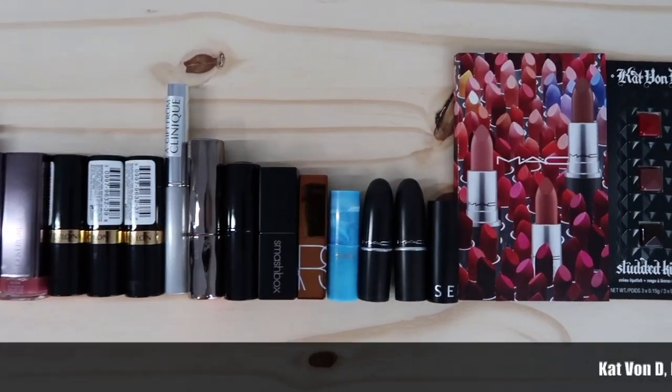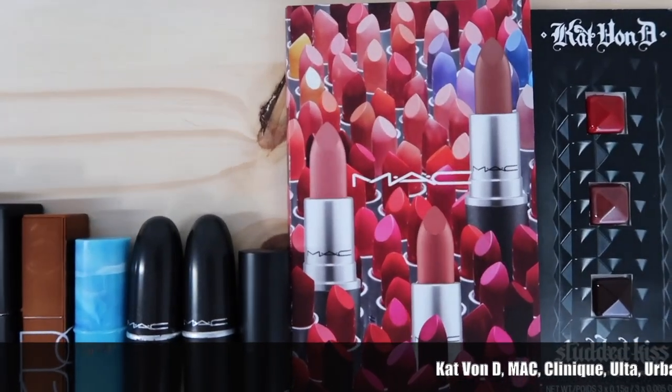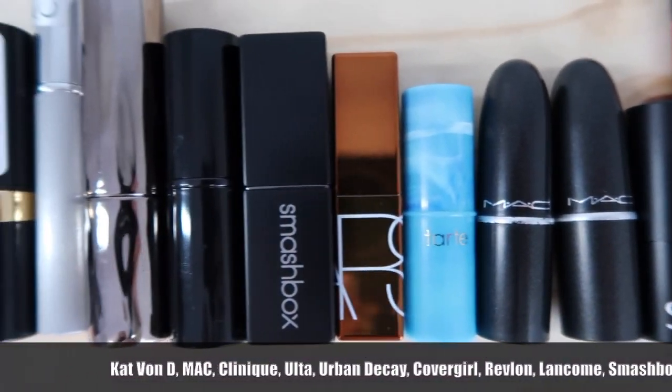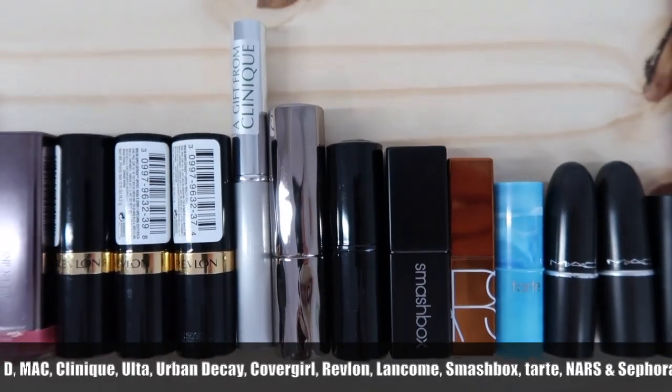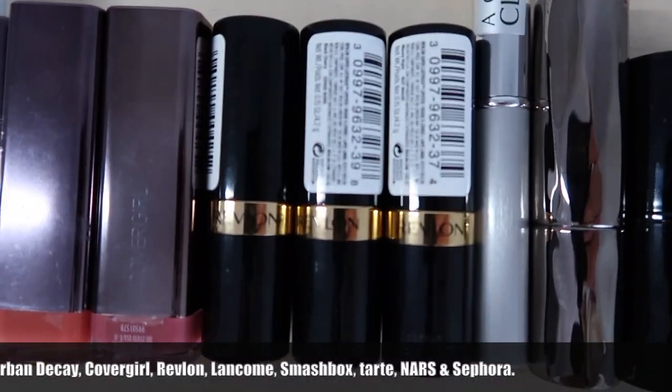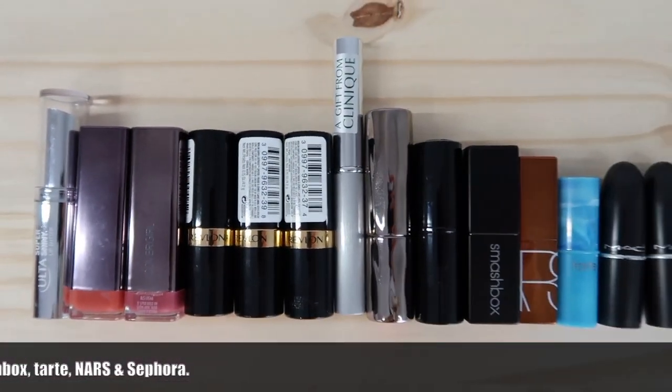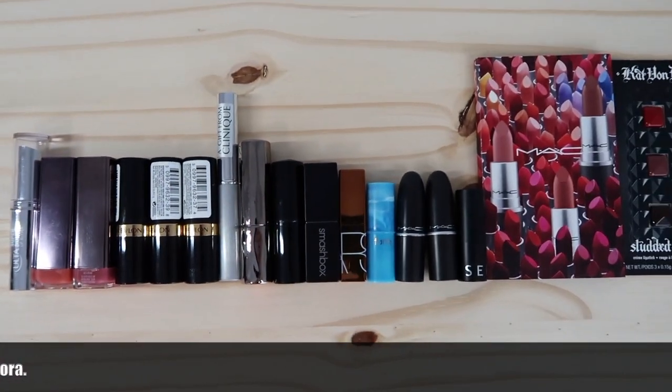I have remaining Kat Von D, MAC, I have 3 from MAC, Clinique, Ulta, Urban Decay, 2 from CoverGirl, 3 from Revlon, Lancome, Smashbox, Tarte, NARS, and Sephora. So 10 of these are full size, 5 are minis and 2 are like a foil packet sample.